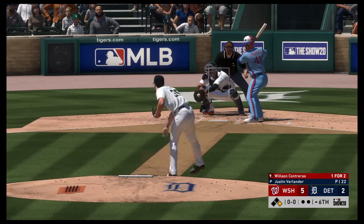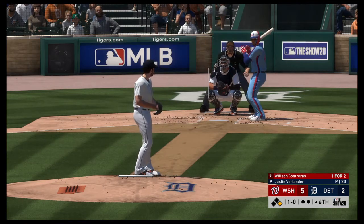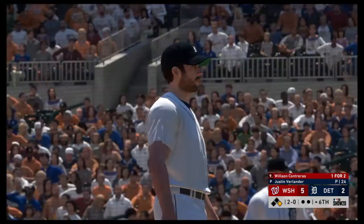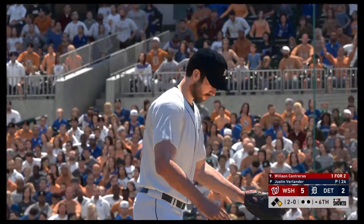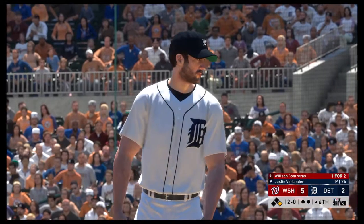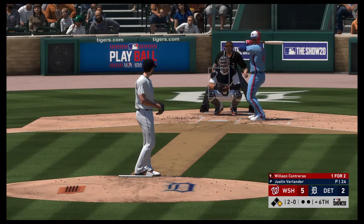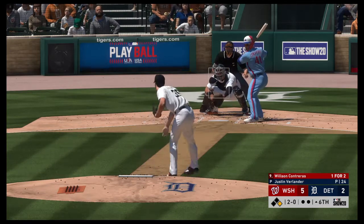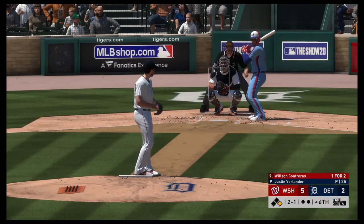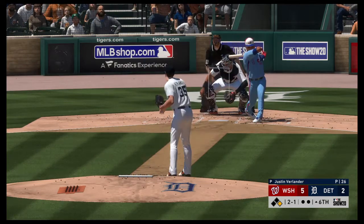From the belt, the pitch. Outside, that's a ball. 5-2 is our score here in inning number 6. Contreras in front, 2 balls and no strikes. Sometimes you've got to be aggressive offensively, but sometimes you just let the pitcher dig his own grave. Patience and discipline seem to be the way to go right here. There's a strike. It's 2-1. Fouled off.